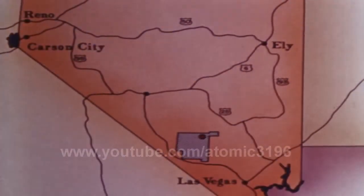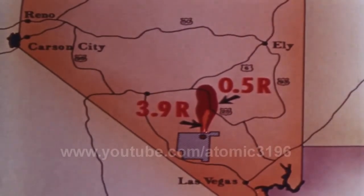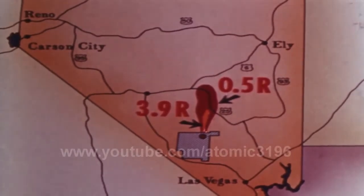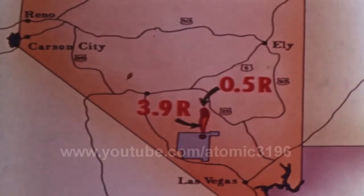The fallout pattern from Sedan extended almost due north from the crater area. Shown here are the 5/10 roentgen and 3.9 roentgen isodose lines. These correspond to the total dose a person would receive assuming continuous residence. The highest dose received by any off-site resident was 2/10 roentgen. These isodose lines represent the dose one would receive assuming entry into the area 1 week after the shot and continuous residence thereafter.